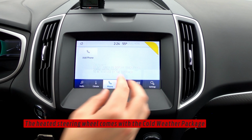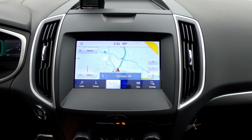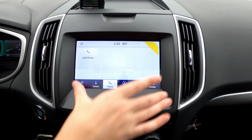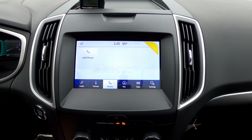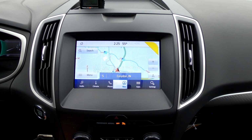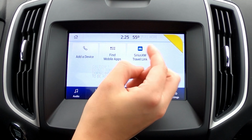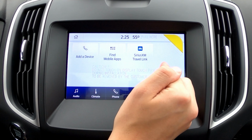Next, you can add your phone, of course, just a nice easy tab there. But if your phone was connected, you would be able to sort through contacts, have messages read out to you, make calls, see missed calls, things like that. You have built-in navigation in here. Then you have an apps tab. This is going to be things like Pandora and otherwise.